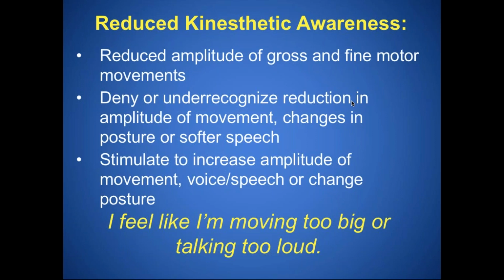When we stimulate them to increase the amplitude of movement for voice or speech or change in posture, they'll often say, I feel like I'm moving too big or that I'm talking too loud. All these behaviors confirm that major sensory issue that underlies the motor problems in these patients.